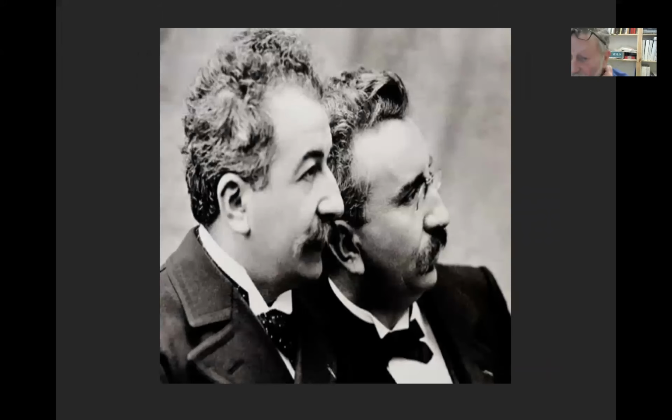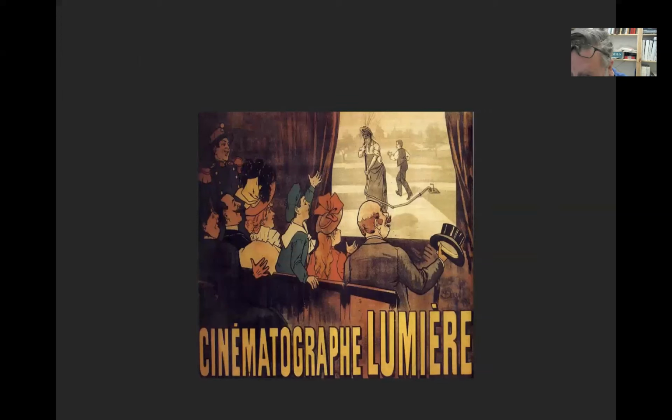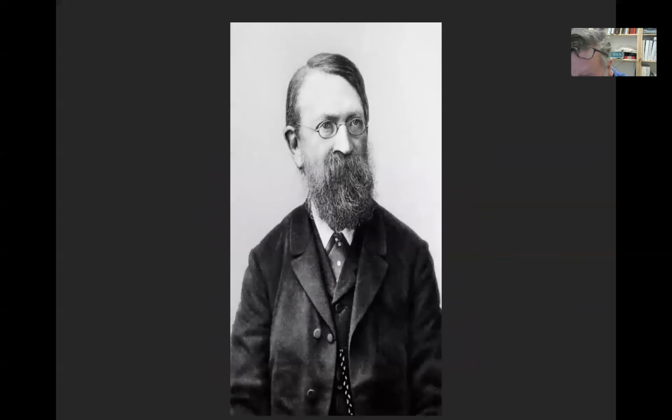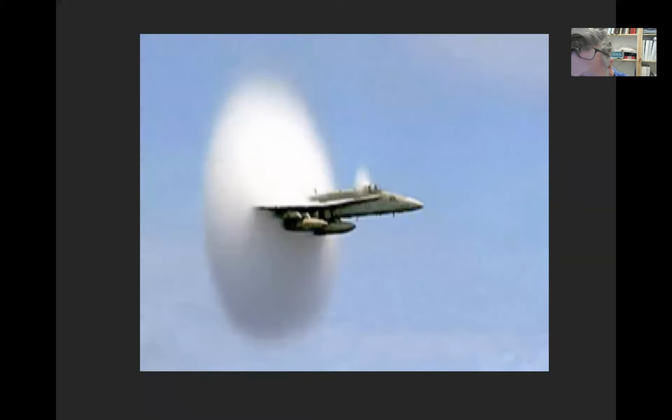The Lumiere brothers, Auguste and Louis Lumiere. And this is a clip from the scene of women getting out of the factory. They basically invented the movies. This is one of their early movie cameras. Ernst Mach. And so he would use photography to study the speed of sound. This is a jet breaking the sound barrier.